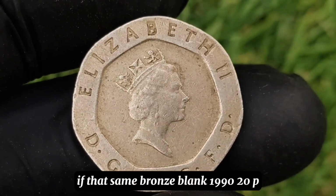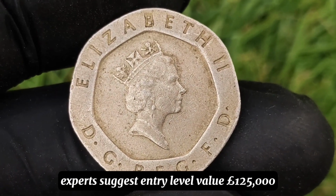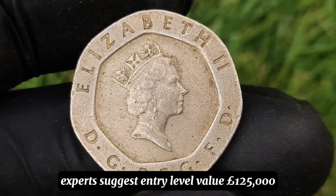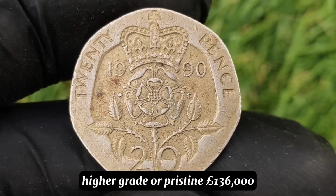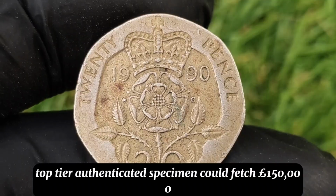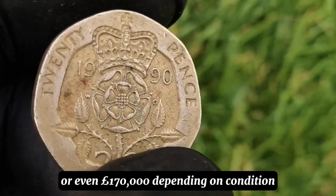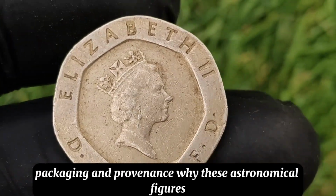If that same bronze blank 1990 20p appeared at a leading auction house today, experts suggest an entry-level value of £125,000. Higher grade or pristine, £136,000. A top-tier authenticated specimen could fetch £150,000 or even £170,000, depending on condition, packaging, and provenance.